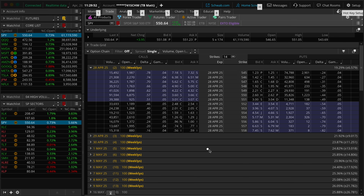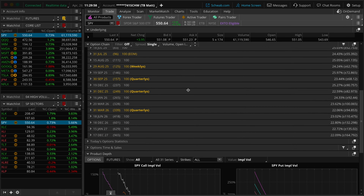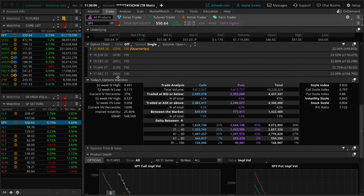I mean, if we could still pull up the history for the zero DTEs, can we actually get today's option statistics down towards the bottom? Let's go here. Yeah, there we go. So I'm not going to be able to parse this out as to volume per strike, but 10 million options contracts went through on the S&P, and I would have to imagine that a decent majority of them were at really short-dated expiration.